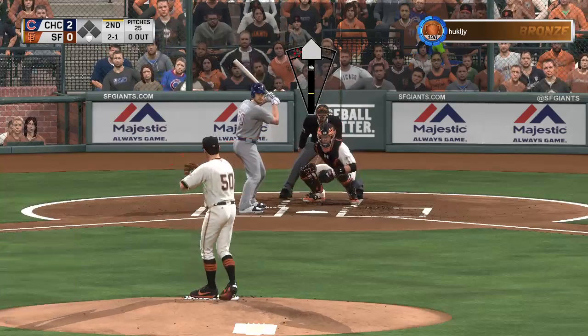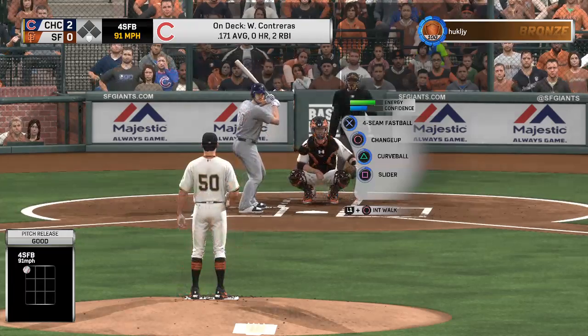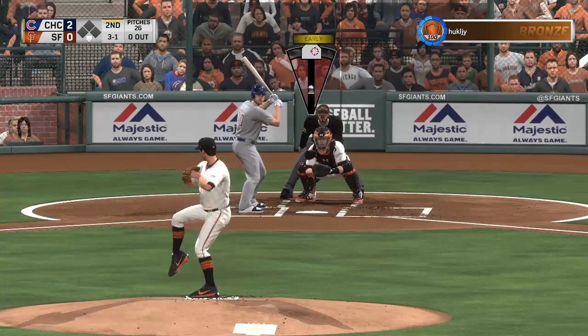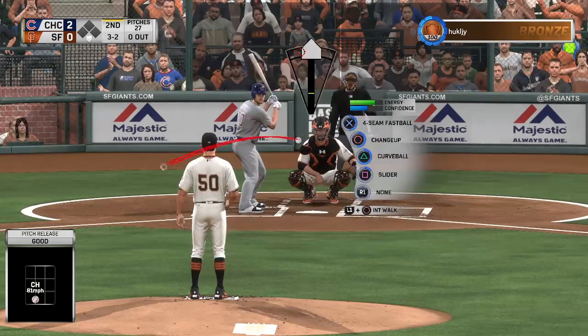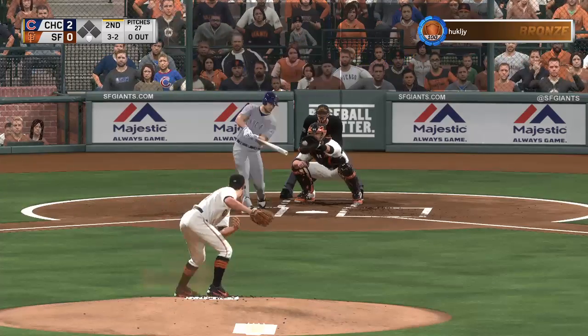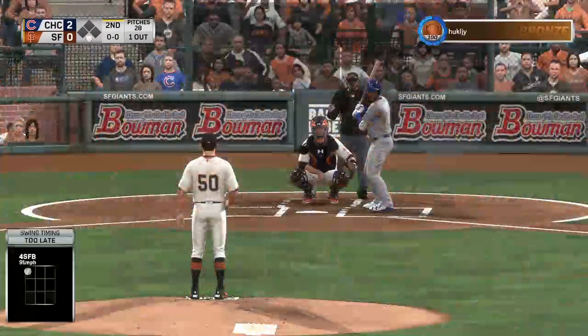And did he go around? No, he did not. Ball 2. Ball 3. He's fallen behind now, 3-1. Here it is on 3-1. A good knee-high changeup taken for a strike. Swing and a miss as he ran the fastball right by him for the first out.